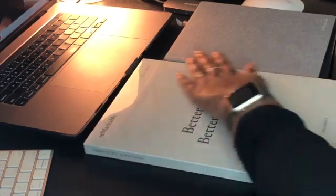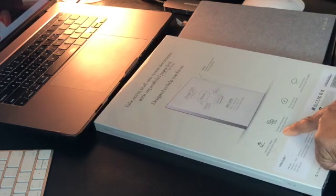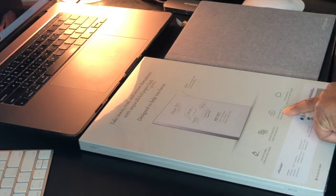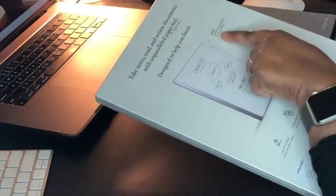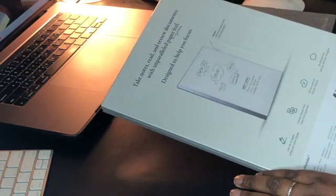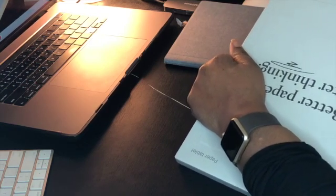Better thinking, better paper. This is lovely. The packaging is really nice, gotta say. Like ink on paper, unlike any other display, convert handwritten notes into typed text. That's the other thing I forgot to tell you guys about. But we'll definitely cover that in the next version. All your work on all your devices. No distractions, just you and your thoughts. And that's a beautiful thing. And it says the marker attaches magnetically, sold separately. Take notes, read, review documents with unparalleled paper feel, designed to help you focus. And I can tell you right now, that paper experience with a reMarkable, that's the one thing. Like if you need that true paper experience, then this is going to be your tool. All right.